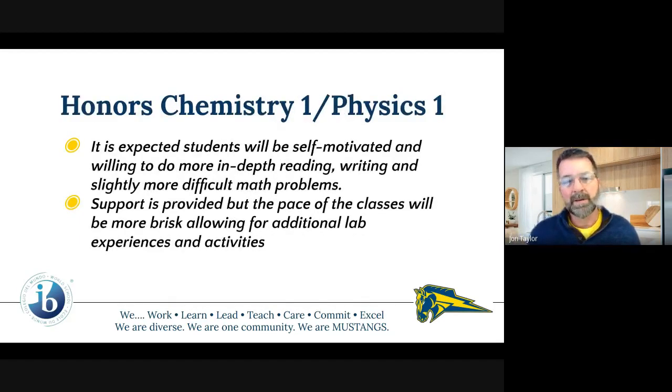If you're choosing the Honors Chemistry 1 or the Honors Physics 1 classes, these students will be expected to be a little bit more self-motivated, be really good about completing the work that is assigned to them, and not requiring quite as much repetition to master an idea, so that again, we can push things a little deeper and a little bit further with additional lab and group activities. There is, of course, support that is provided in these courses, but the pacing of the class will be slightly different just to make sure that everyone is rising to their full potential at that point.